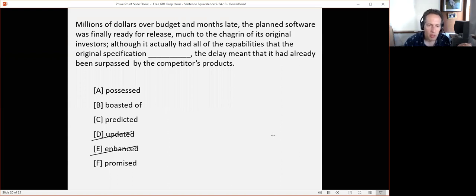But we want to know, if I had to choose between, let's say, A versus C, one says the specification had the capabilities and the other said it predicted the capabilities, which would you go with? Yeah, the specification didn't actually have the abilities, right? It didn't possess them. So then we have boasted of, predicted, and promised. And I can see getting really torn up in those three, right?